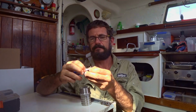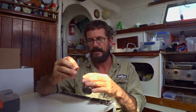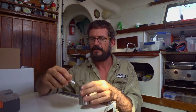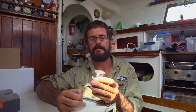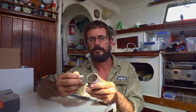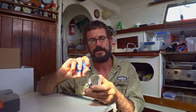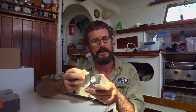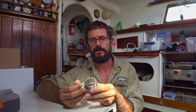Thread tape. This is just a type of Teflon tape, and I've seen quite a few people, when they're putting fittings together, just wrap the threads up with it, hoping to seal them. What it's really doing, because it's Teflon and it lubricates those threads a fair bit, is that as you're tightening, you can get a little bit further in there and really snug the threads home a bit more than you would if they were bare.